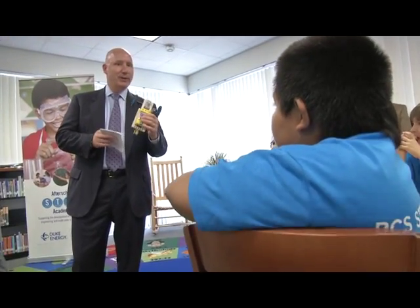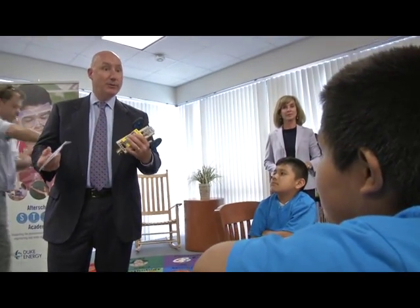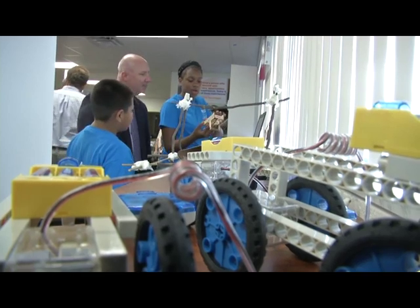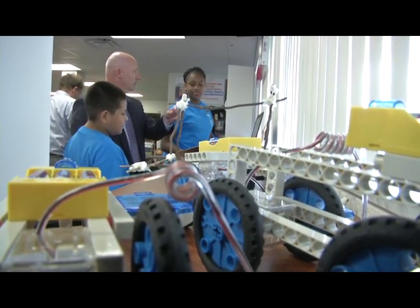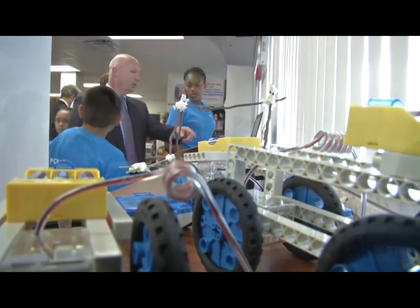The great thing about the STEM academies is that it's hands-on. So kids aren't just reading from a book about math equations or science. They're actually building battery-powered cars. They're actually building catapults. And so they can understand the physics that go behind it and learn when they don't even feel like they're learning.